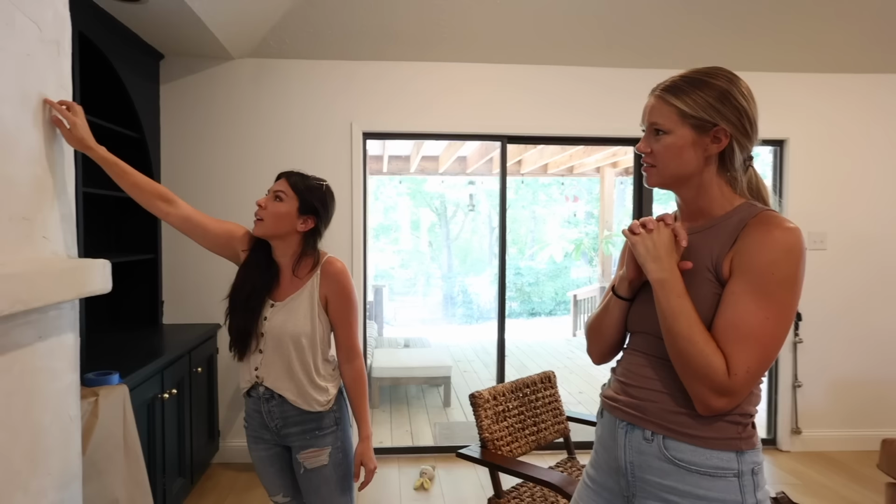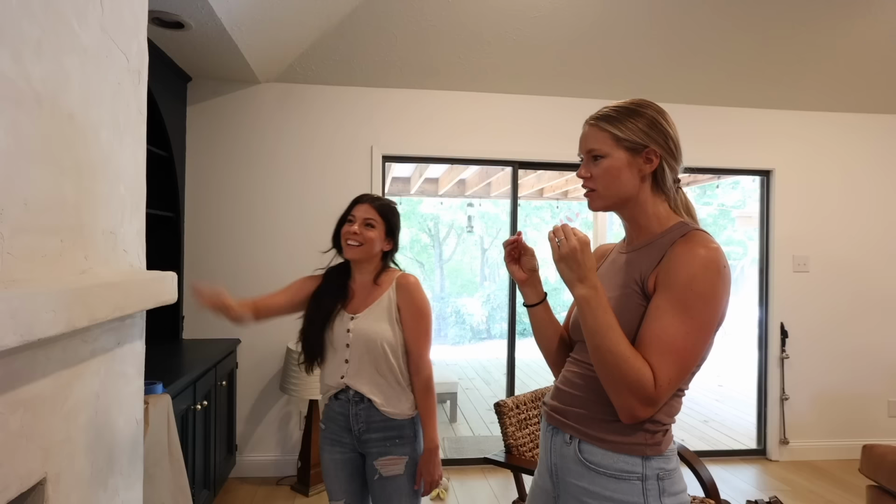This is why you bring in the second brain, because that was my one thought. I was like, I'm gonna water the paint down. I would be sad if you painted it. And then we'll still see it. We can always paint later.